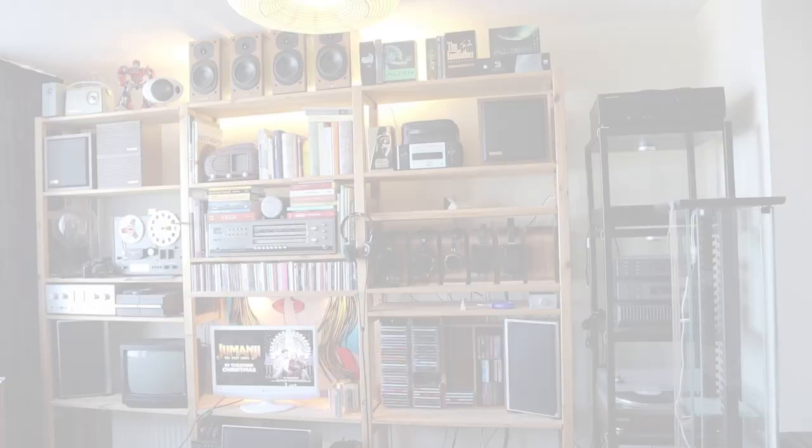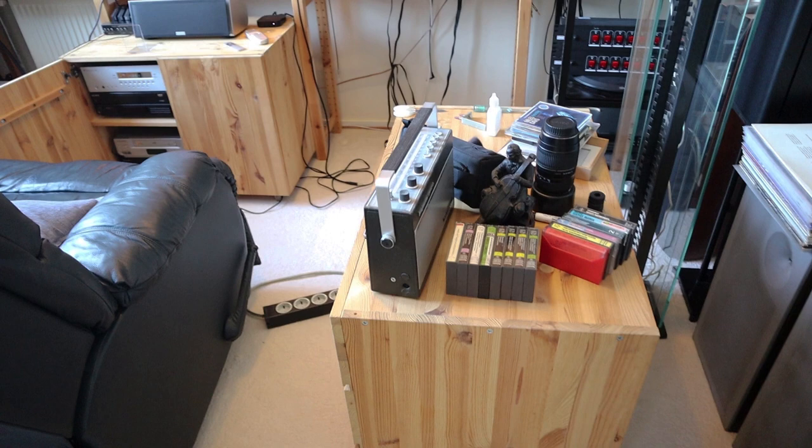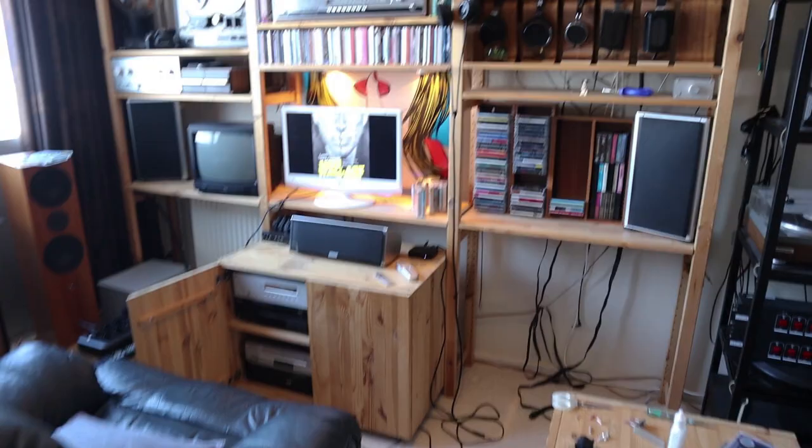Okay, so we haven't been in this room for a very long time. The reason for that is that this became more of a storage room. As you can see now, it is a mess, but that's because I am working on it and having some little projects going on. Just wanting to give you an update on that. And for those of you who have never seen this room, there is a video about it when it was all pristine and working and stuff like that.